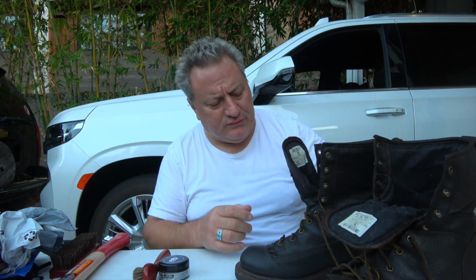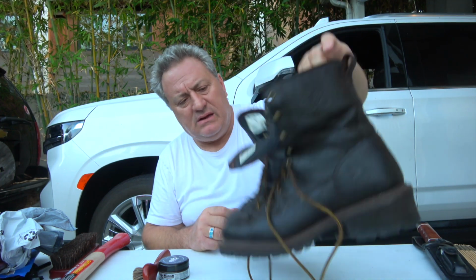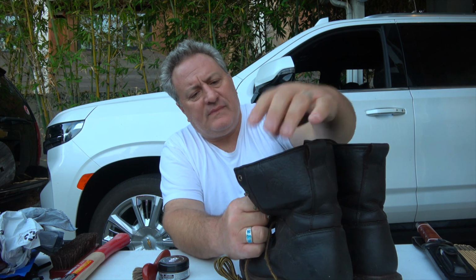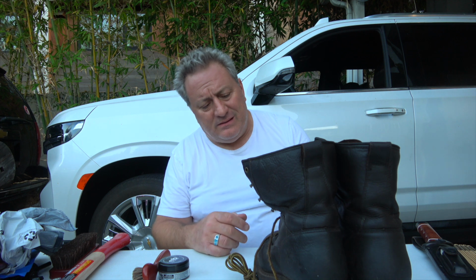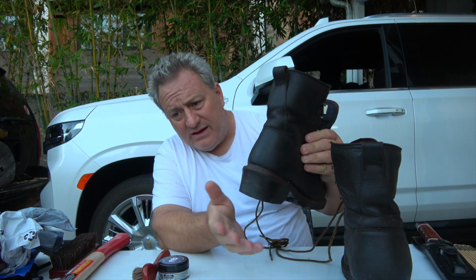So, I have my boots here. These are made by Georgia Boot Company. I've had these about, I don't know, I want to say 5-6 years, maybe 7. They took a while to break in. I wore them everywhere. I've hiked in the desert with these, and they have the heel in the back, so when you're going downhill, it helps stabilize.